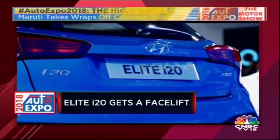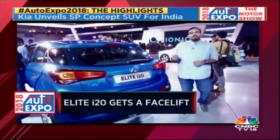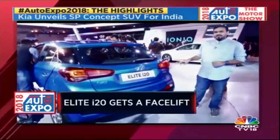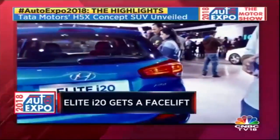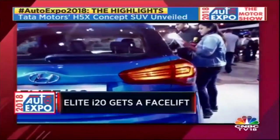If you like the 3-pot cluster of the tail light, you're going to miss that on the new i20. It gets a slightly different design. I think it looks premium. It looks very much like a typical European design in that sense. And that's the major change at the back.